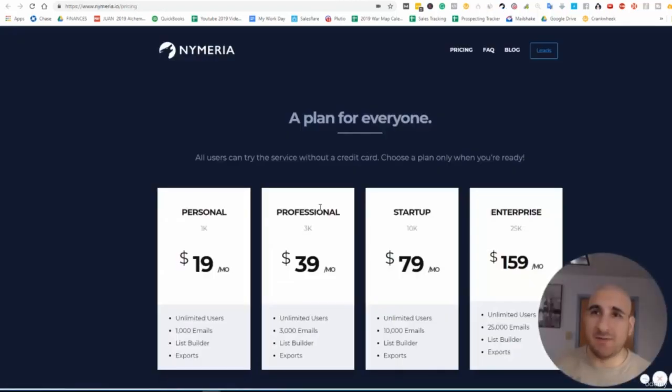Very inexpensive: 1,000 emails a month for $19, or $39 a month for 3,000 emails. And you can take breaks. These guys don't have any contracts. So let's say you spend $39 one month and get 3,000 contacts, and then wait a couple of months because you're using up this list. So, a great little tool there.